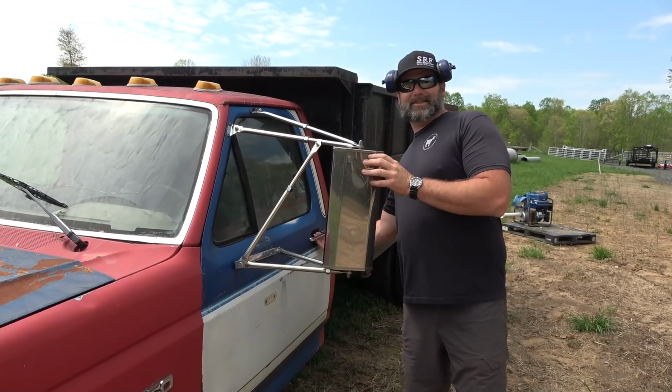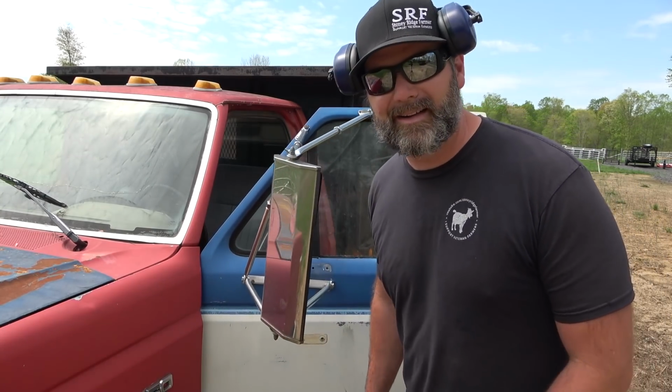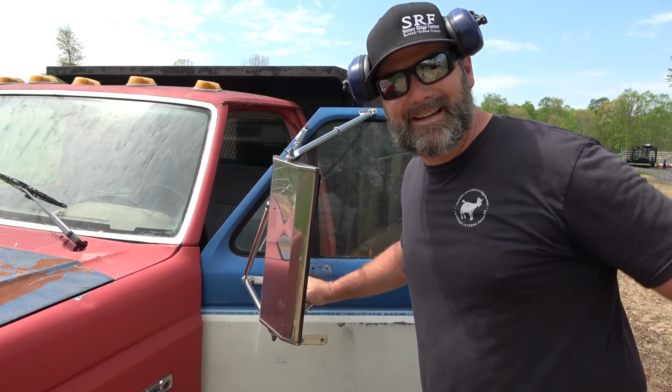Last time I talked about this crusty old truck, everybody said, oh, you're talking about your neighbor's truck all bad. It's not his wife, it's his truck, man. He knows it's crusty, he knows it's an old dump truck, and it gets used for this kind of stuff.